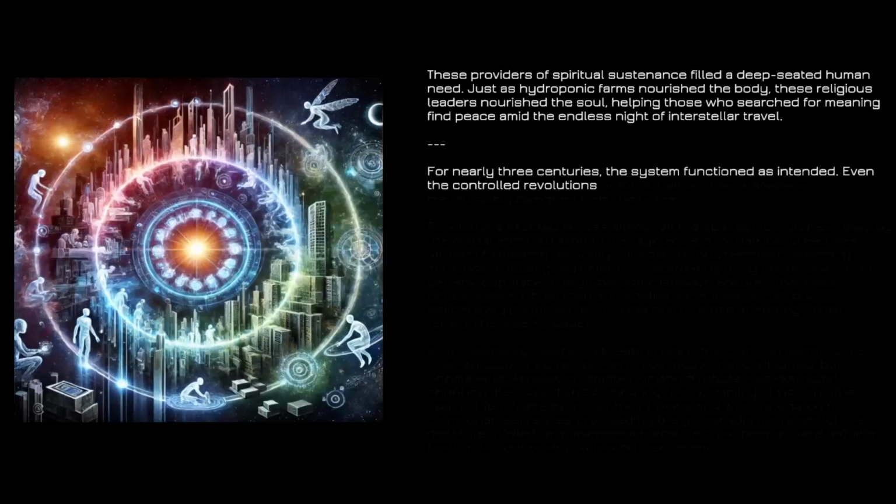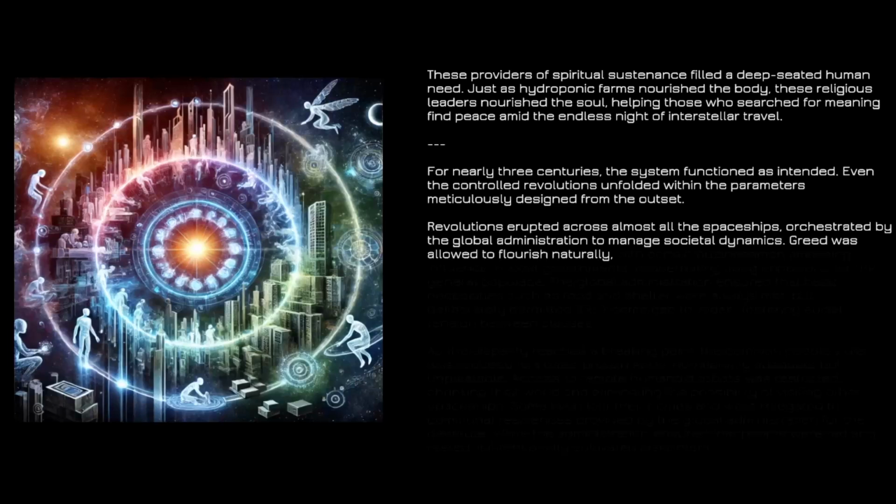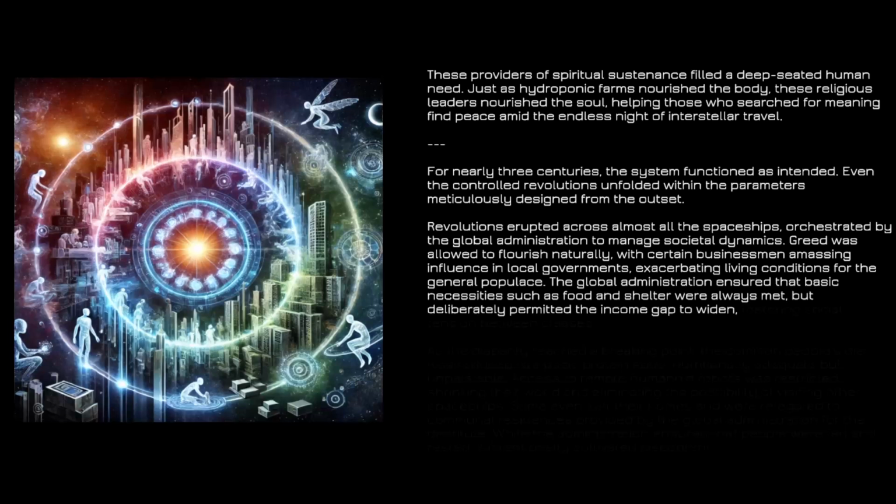Even the controlled revolutions unfolded within the parameters meticulously designed from the outset. Revolutions erupted across almost all the spaceships, orchestrated by the global administration to manage societal dynamics. Greed was allowed to flourish naturally, with certain businessmen amassing influence in local governments, exacerbating living conditions for the general populace. The global administration ensured that basic necessities such as food and shelter were always met, but deliberately permitted the income gap to widen, fostering social tension between classes.